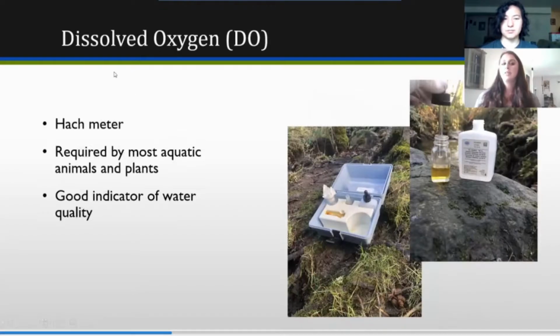So first off, dissolved oxygen. Basically, dissolved oxygen is the amount of gaseous oxygen dissolved in the water. So oxygen enters the water by absorption from the atmosphere, like rain, rapid movement from waterfalls and ripples, or as a waste product of plants who photosynthesize.